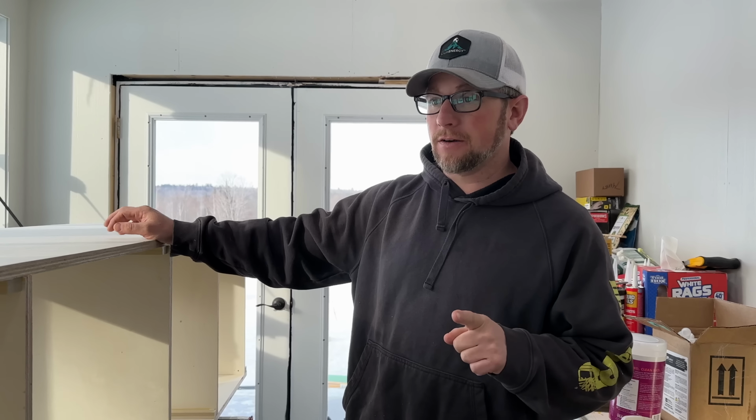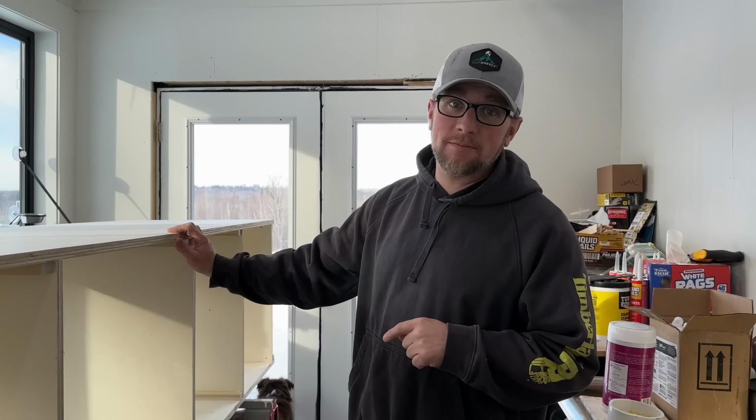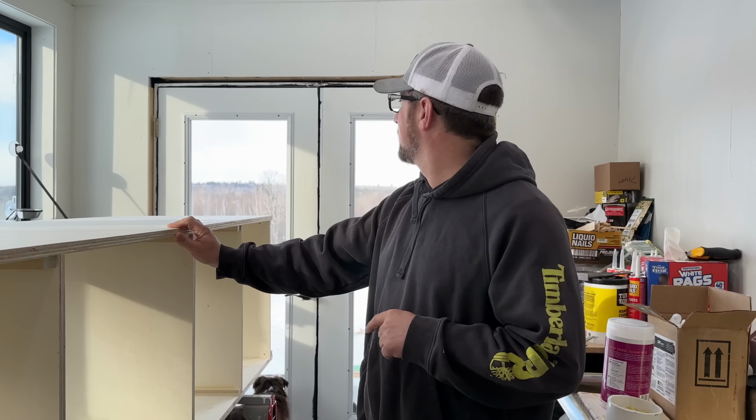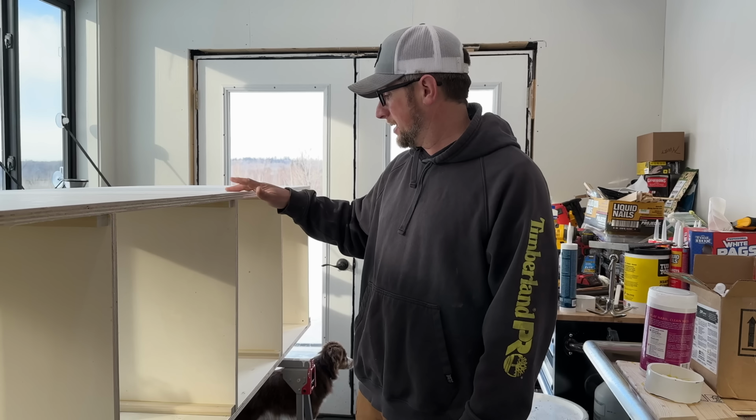We need to test fit this now, make sure everything's gonna fit the way we want it to. Then we can get the base secured on, and I'm gonna make the trim work, which unfortunately means I gotta go outside and do some cutting, even though I don't want to. And then we can start painting and priming, or priming and painting, I should say.